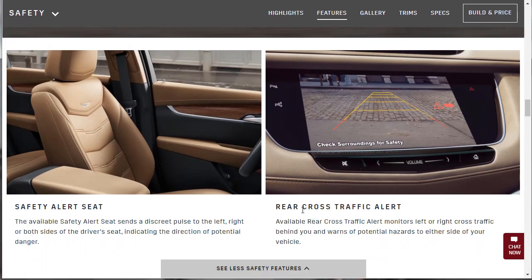Rear cross traffic alert. I love this feature a lot. Say you're at the grocery store and you're backing out of your aisle. You know people are flying either direction. This thing's looking for you. So it's going to alert you, right? That's super cool. Super, super cool.